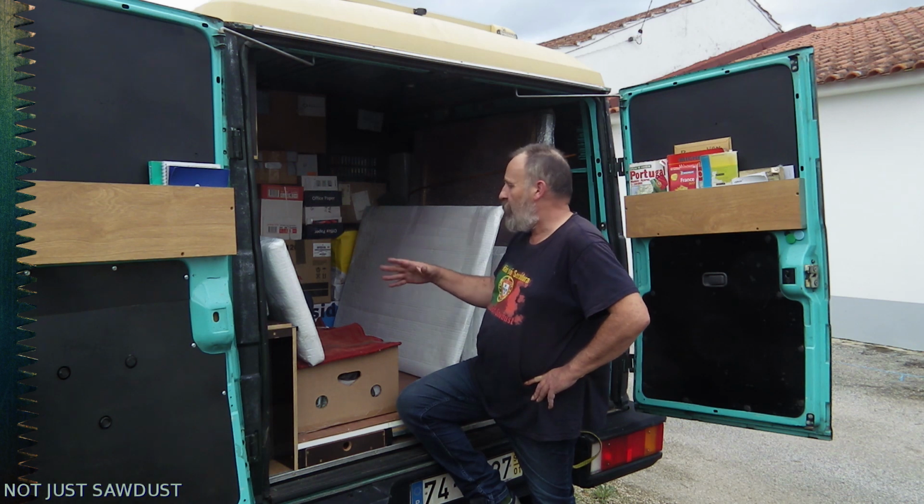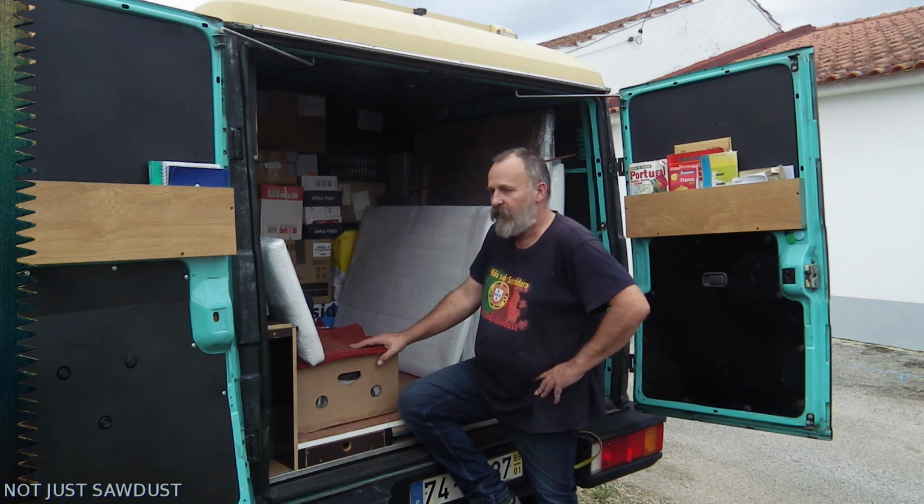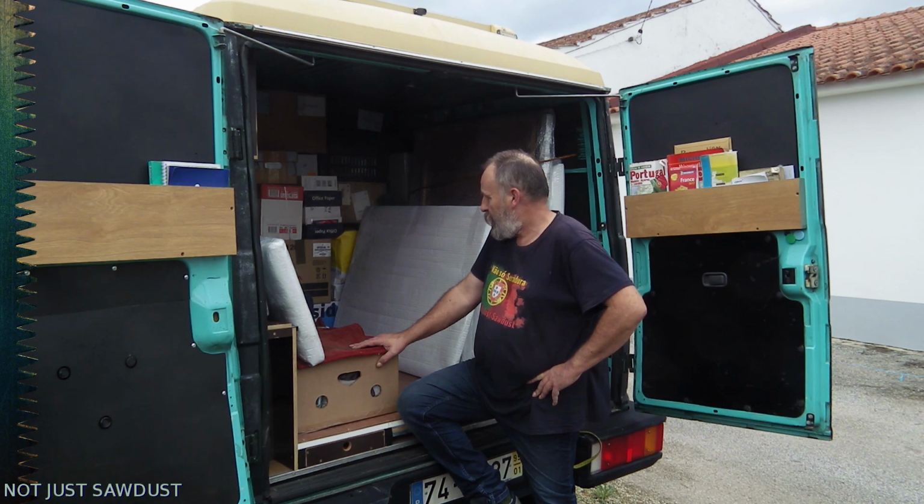So now we're going to put in all our paintings and artworks, and then we'll leave it like that. Hopefully we're not overweighted and we can bring that back and put it in storage.